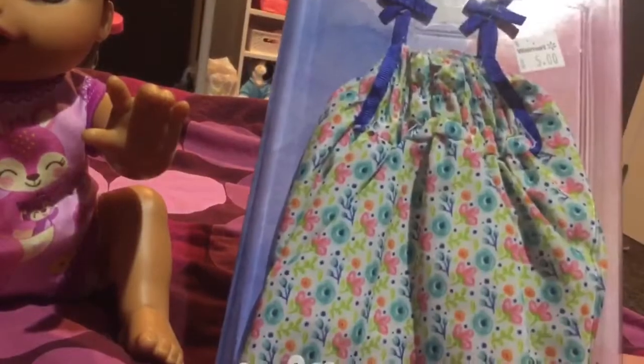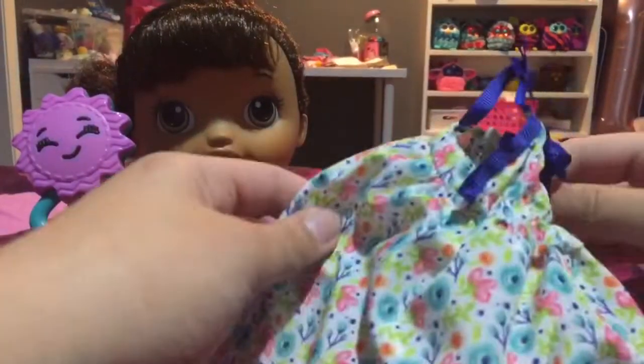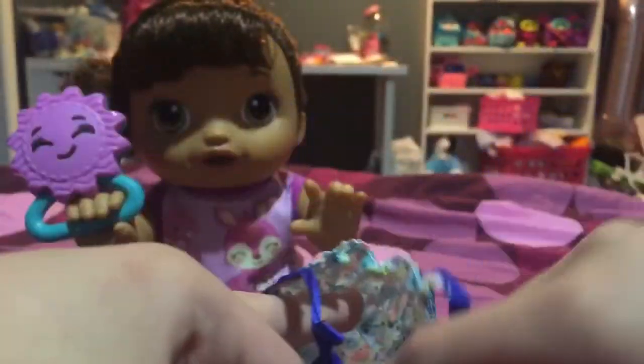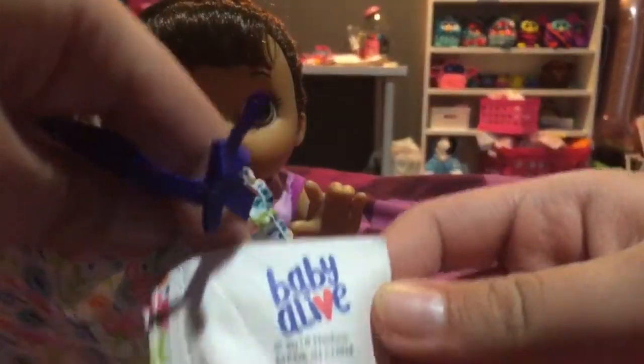I better get the outfit unboxed. All right, so here's the outfit, guys, and it looks so cute. It stretches at the front, so it'll fit most Baby Alive dolls, and hopefully it'll fit her, since she does have a wide body. It velcros at the back, just like that. And it has a Baby Alive tag, which says Baby Alive 2018 Hasbro, made in China.